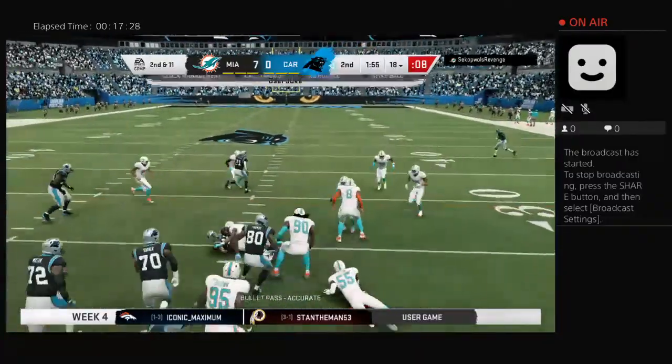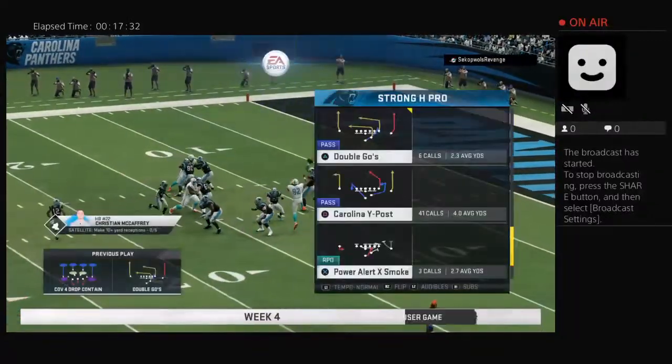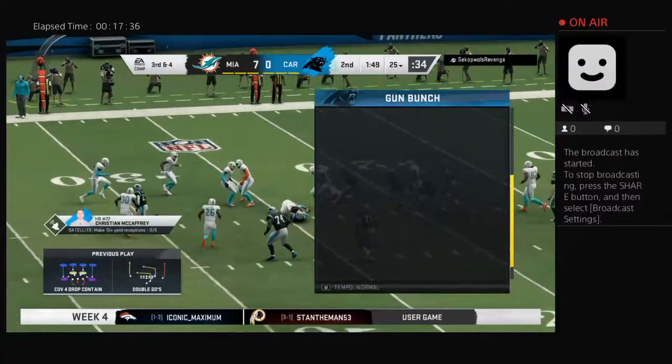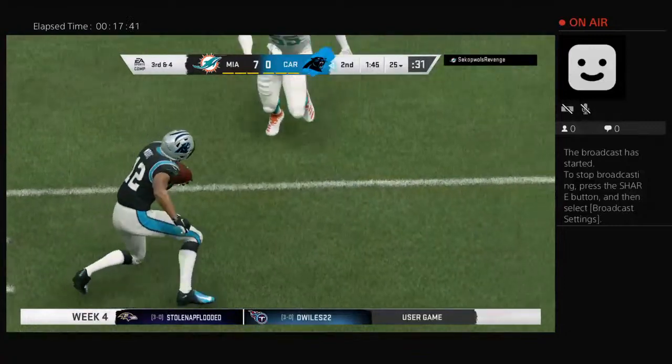Second and 11. Over the middle and into the hands of his receiver, Moore. The reception good for 7. It's third down. One thing you're hoping for when you run drag routes, you're able to hit a receiver in stride, and he can pick up a lot of yardage after the catch.